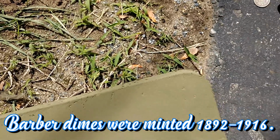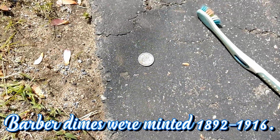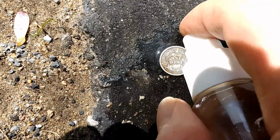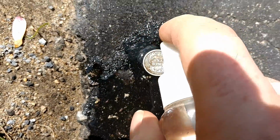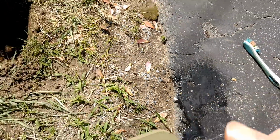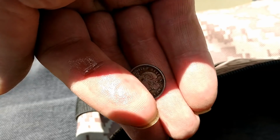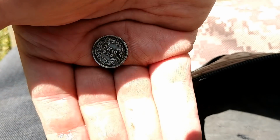Looks like a D. This looks like a job for Chuck and Squirt, I think. So let's use a little Chuck and Squirt. See if we can get that mark visible. There we go. Oh yeah, that's a D. 1914 D barber dime in beautiful condition. Really, really nice condition. Sweet! We have scored some silver. Thank you to my cousin Sheryl for letting me come out here. Alright. See what else we got out here. Any day you find silver, it's a good day. Sweet.